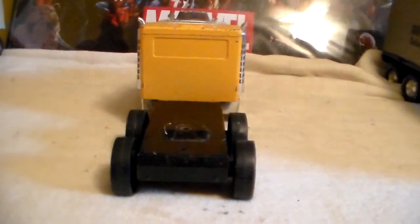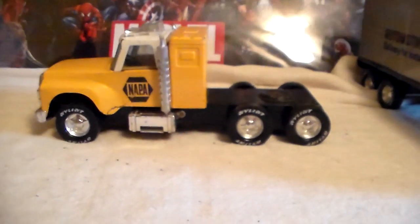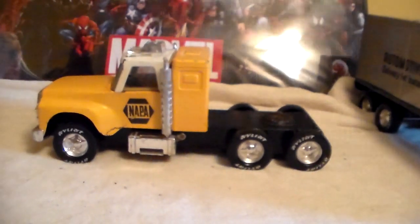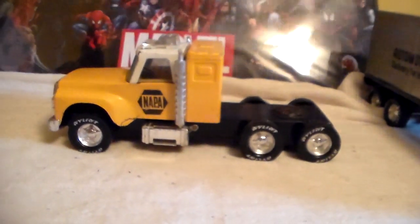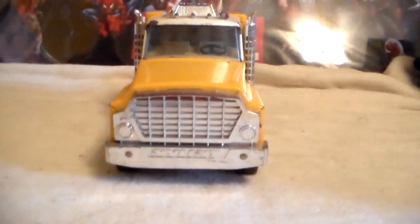Here's the back. You know, Dolly's got some wear on it, of course. Roadside, and the chrome is still pretty good on both stacks and tanks. And here's the front. It's got that generic looking grill.